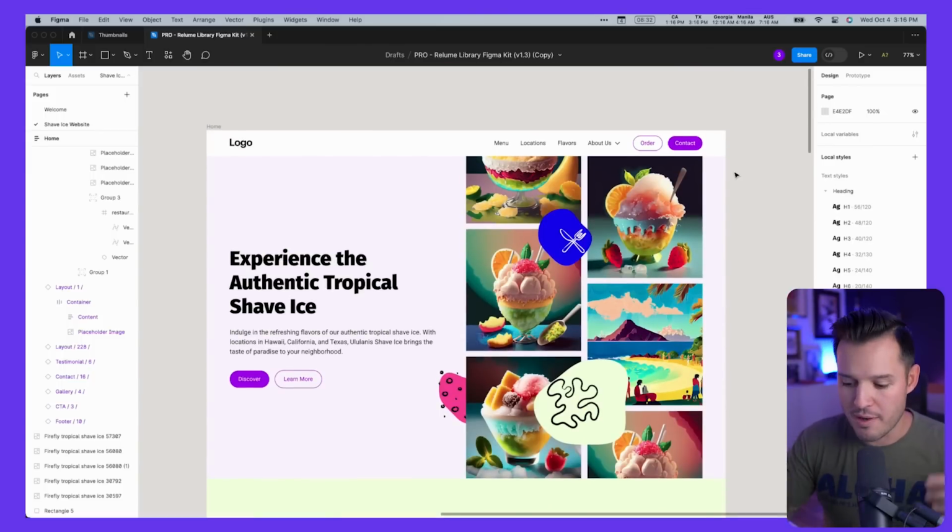Just like style through it, make it happen, do what you want, explore. But now let's talk about the second way that you can actually move your wireframes, your layouts, all of your site into Webflow directly. Let's talk about that workflow.